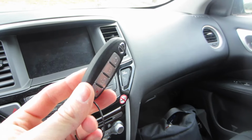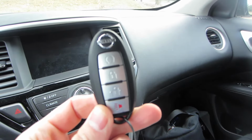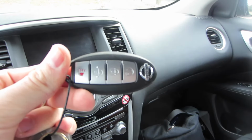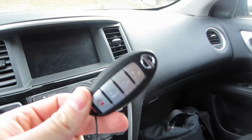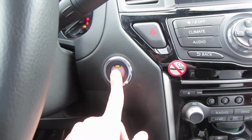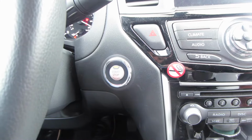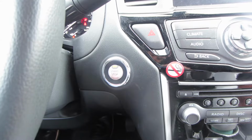But you do get lots of bells and whistles, including a key fob. It's right here. You get 4 buttons on the front, nothing on the back. And because you have a key fob, it is push button start. It's located right here to the right of the steering wheel. And I don't know if you can see this or not, but the button actually turns red when the car is on. Kind of neat.